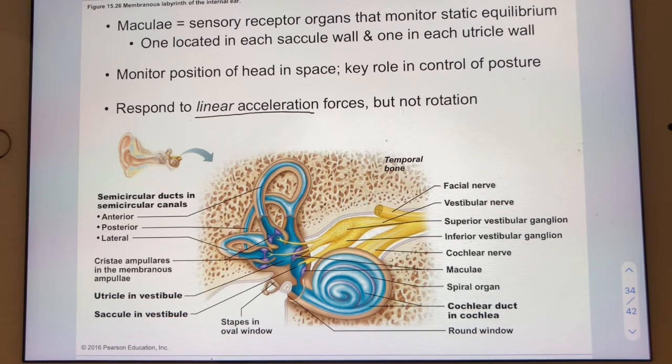Whereas we'll find out soon that the crestae ampullares are sensitive to centripetal acceleration. For now, let's go to slide 36.